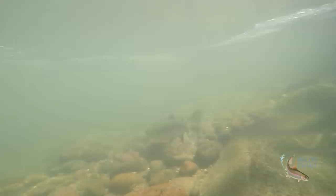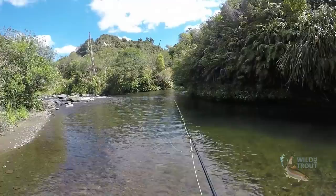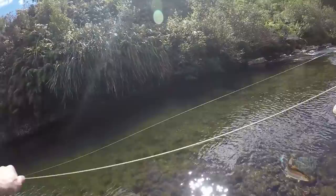Got another nice little rainbow, little jack, I think it was, in the same pool again, so I'm going to move on now, but that was pretty cool. But the fish actually got off. I think I was a little bit slow on the strike, a little bit soft on the strike back or something like that. So when you start to put the pressure on the fish, the hook can pull out if it's not set properly.